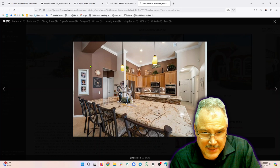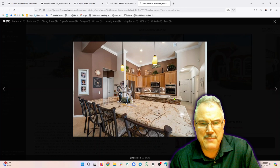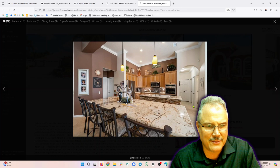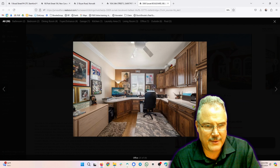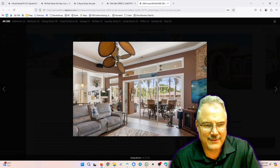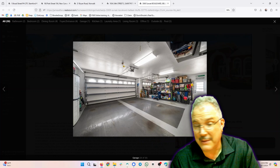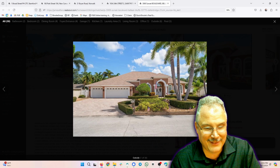I think the texture of this stone here and the stone on the top might be a slight bit too busy for me, but again, I'm nitpicking. It's a nice kitchen. That's a nice office. Yeah, it's a great house. Look at this garage, the two car. And then he's using the one car garage bay for his storage, or their storage. I said his. Sorry. Don't assume.